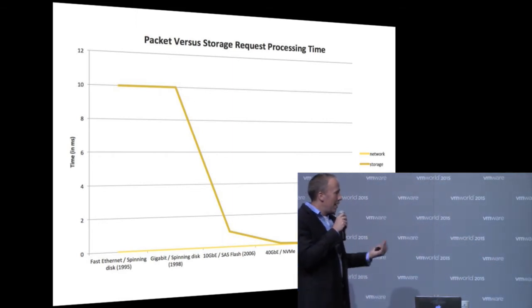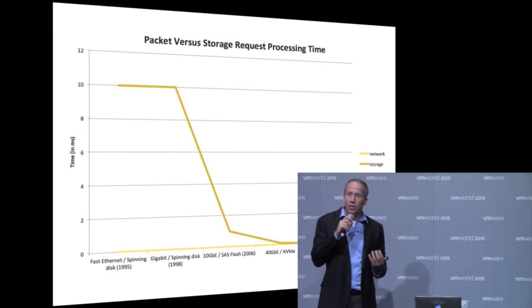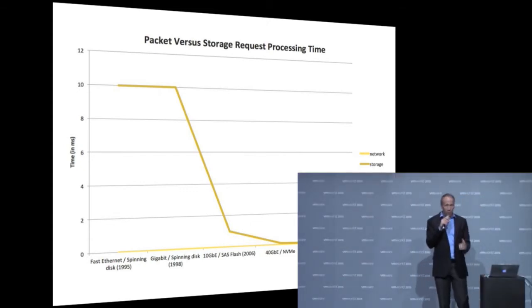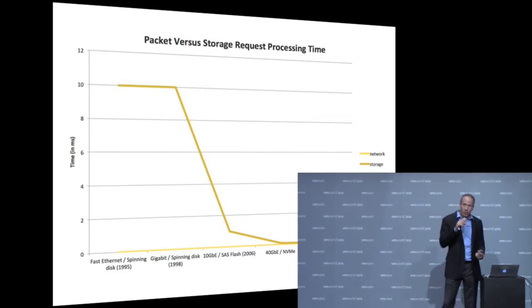And so the amount of time and the way that we think about building storage systems is changing to look more and more like a networking implementation. We need to think about how to build storage in terms of the per request overhead of implementing these things. CPU is actually a scarce resource in this case.